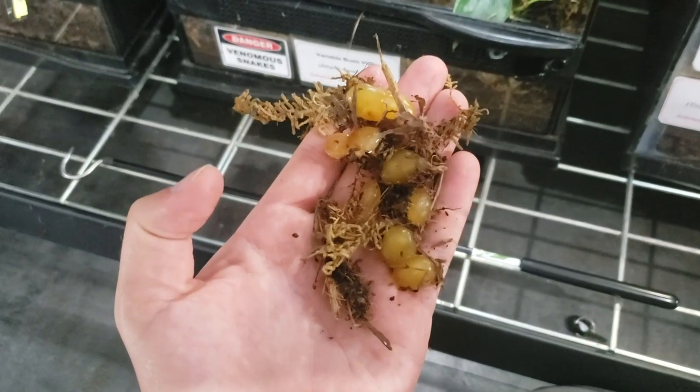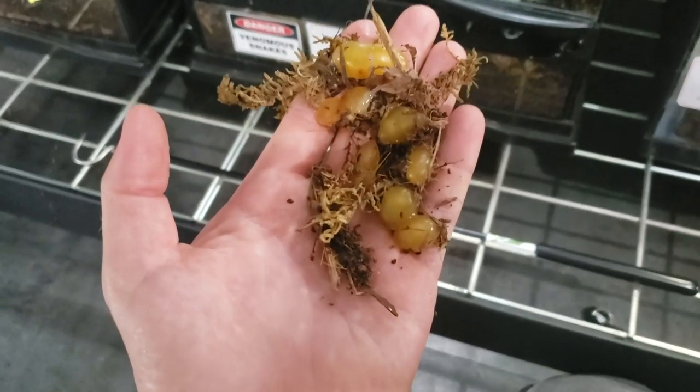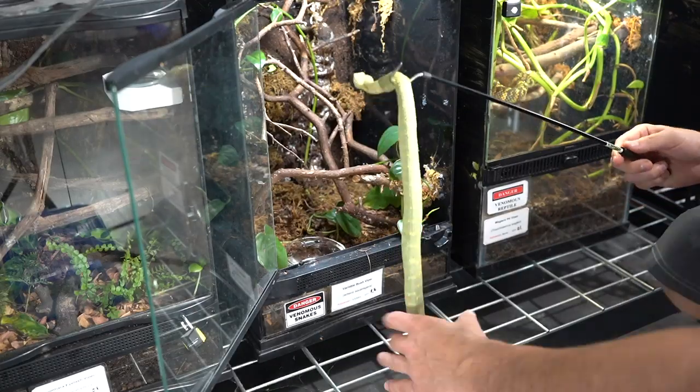Some of the undeveloped ova we got from her. Looks like 1, 2, 3, 4, 5, 6, 7 plus the 8 babies. That would have been a very, very large litter.